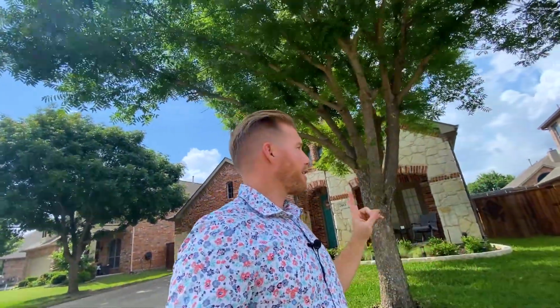And so again, I feel like Little Elm just gets overlooked a little bit, but it's still a great option. And you can see here, you've got some really great homes. This is a nice, quiet neighborhood, nice wide roads, well done, everything taken care of. Let's just cruise around this neighborhood and show you a little bit of that, and then we'll hit up the next house.